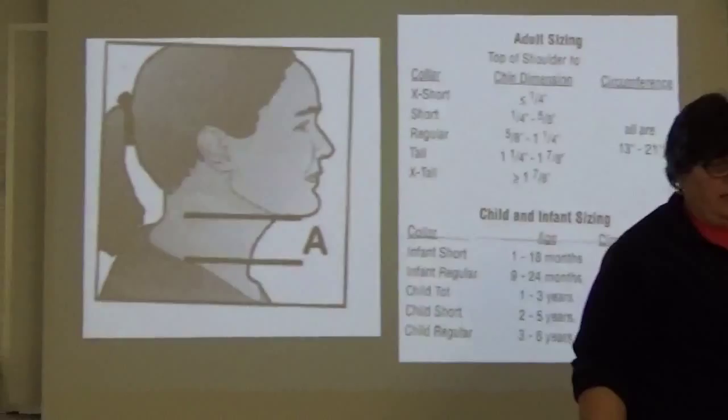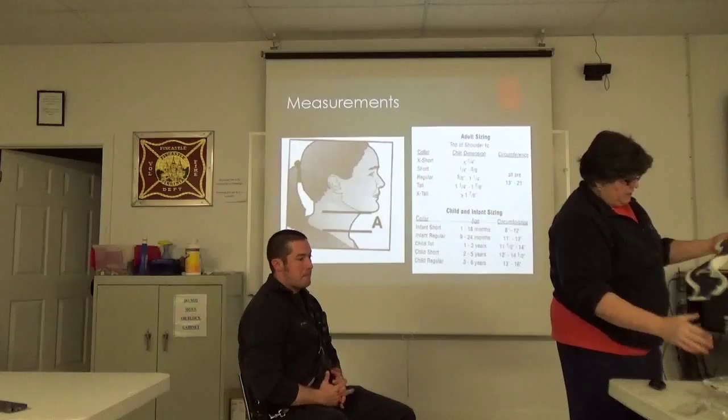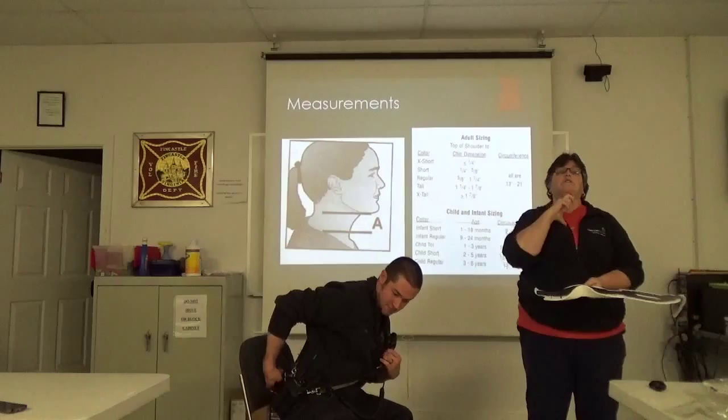This is the important thing to remember: there's two lines that we are trying to make sure we measure when we get to the patient, so that we can match it to the cervical collar and get the correct measurement. So with that being said, this particular collar, the top piece goes up and down. You're adjusting the chin to make this fit in the right position.